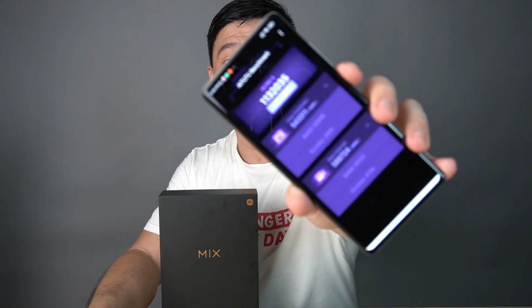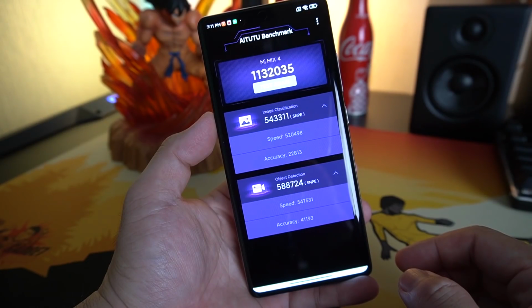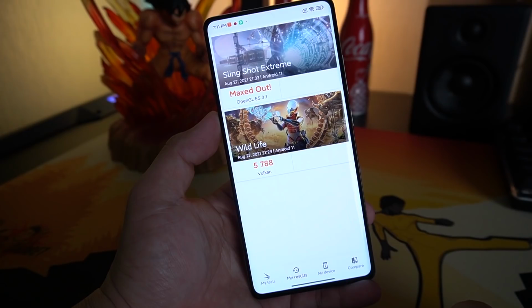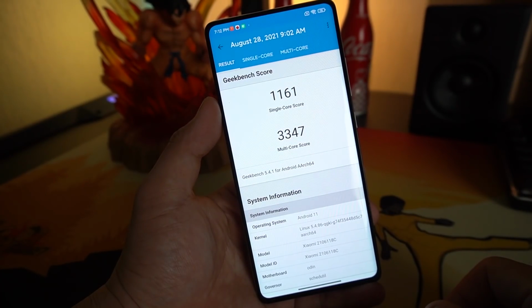Checking another AnTuTu benchmark, this one is a little bit more than my expectation, 1,132,000 points. Some max out scores here on 3DMark for benchmarking. Some pretty decent scores also here from Geekbench.